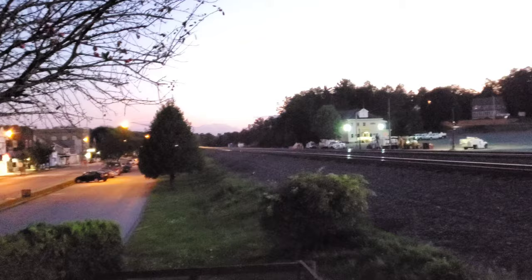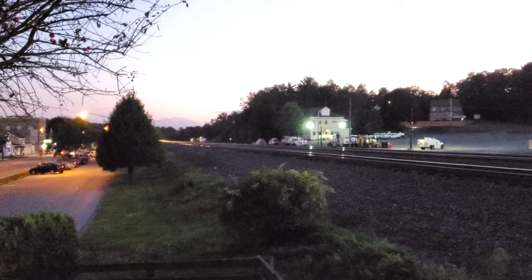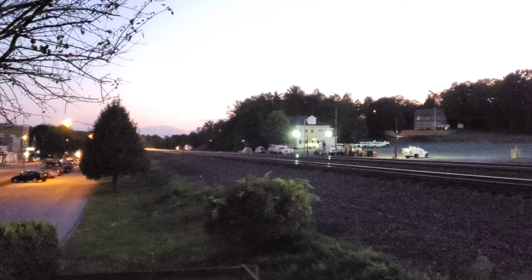Boy, we got it just in time. I have the light filter on the camera up as high as it goes, so I know this is going to be a little grainy, but we're getting this just in time. This train is coming through, and we'll be able to call it a day. Whew. At least we'll get it. Hopefully you can enjoy. Here we go, guys.